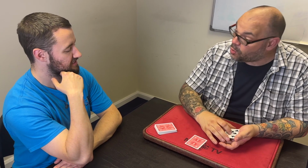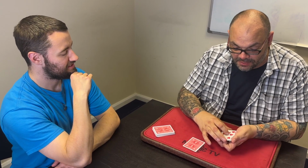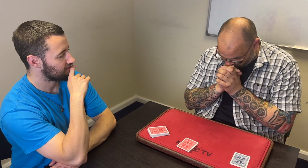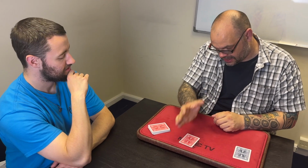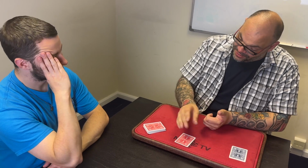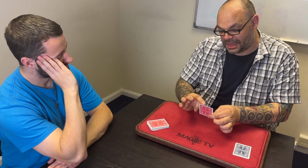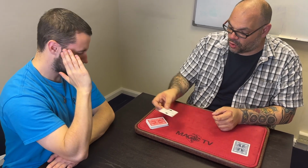So it's a spade. I know it's a spade. I know it can't be a club, a diamond, or a heart. The question is, which spade is it? Well, if I do this, it tells me that your card is the two of spades. Is that right? How the fuck do you know that? And if I do this one more time, do you know what it tells me? What? It tells me exactly how you signed your name. What the fuck? I know.